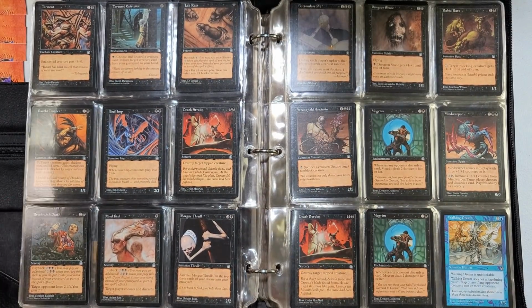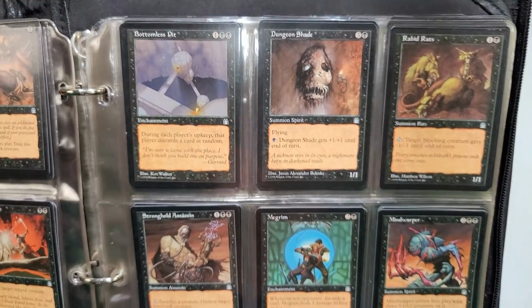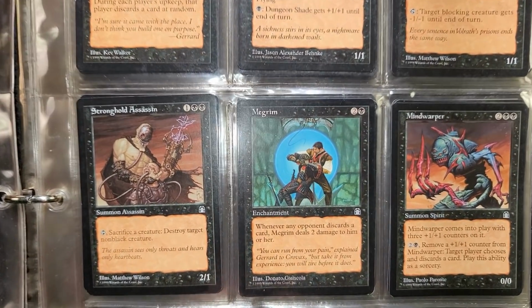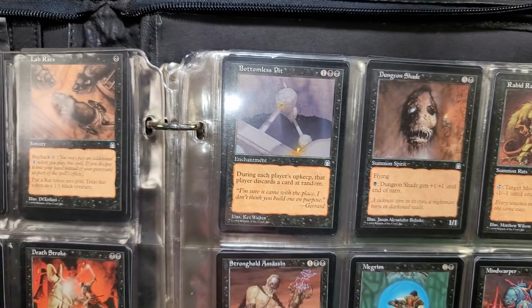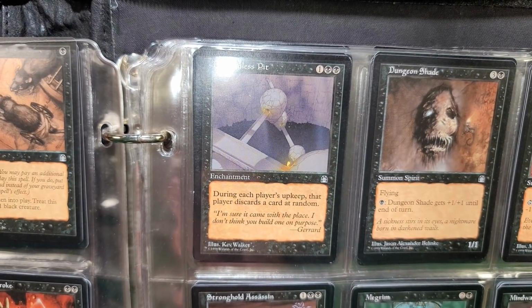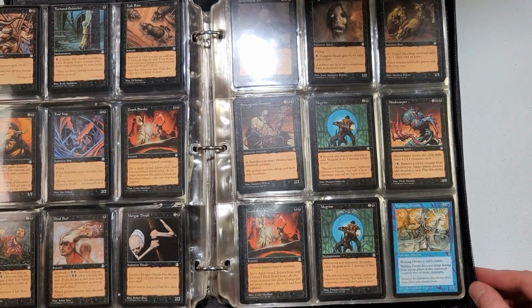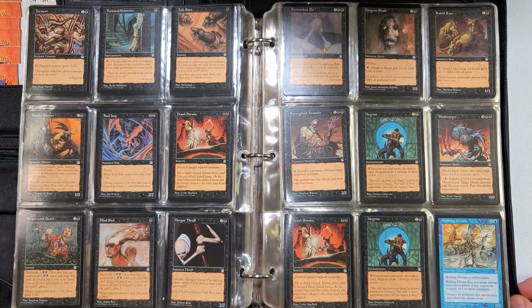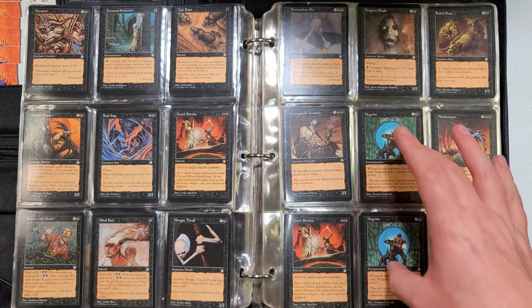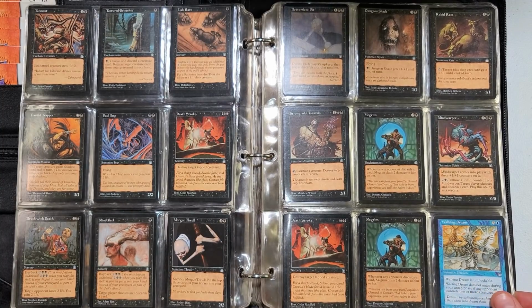Megrim. Oh, man, I had a Megrim deck. Bottomless Pit to punt. That's what's up, man. Getting back some of my old cards, I feel. Really neat card. Remember, any time an opponent discards a card, Megrim deals 2 damage to him or her. Bottomless Pit, nice combination. During each player's upkeep, that player discards a card at random. So every single turn, if you have out Megrim and Bottomless Pit, you're constantly having your opponent discard, until, of course, they run out of cards. That's a bummer, though. Maybe have a way to make them draw a bunch. But fun combination there. Without a doubt, I had a deck all about that stuff.